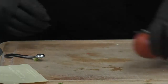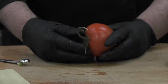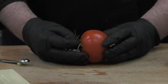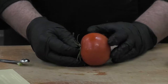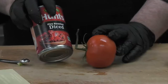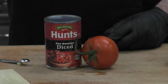And then we have our tomato. For salsas and stuff, it's really, really hard to find, sometimes during the year, a tomato that actually tastes like a tomato. These tomatoes actually I picked today, they actually smell like tomatoes. But if you're looking to make a salsa and you can't find a tomato that actually has an aroma of a tomato, there's nothing wrong with using canned tomato products. Canned tomatoes are actually picked ripe. They're canned within a couple hours.